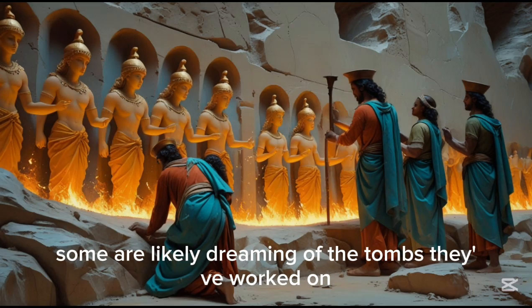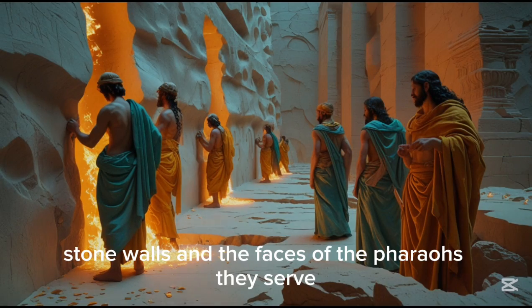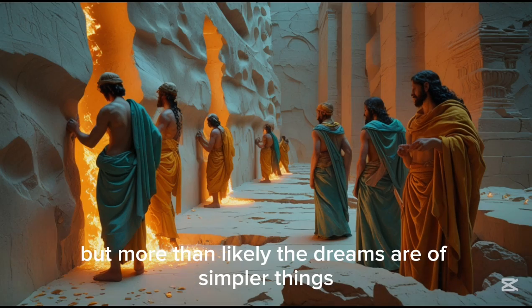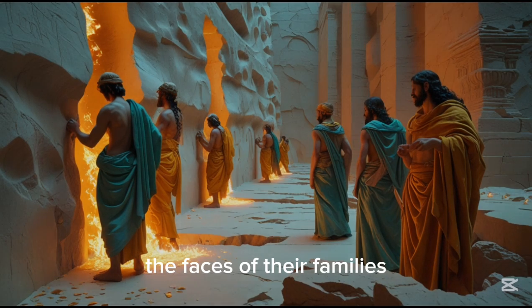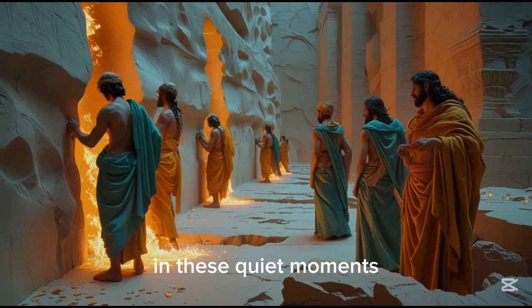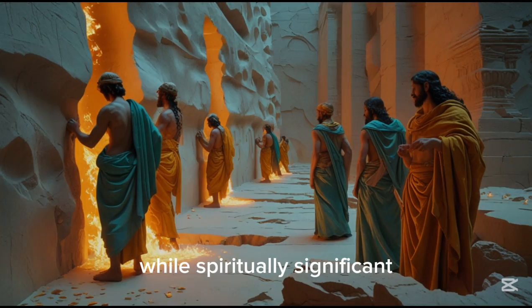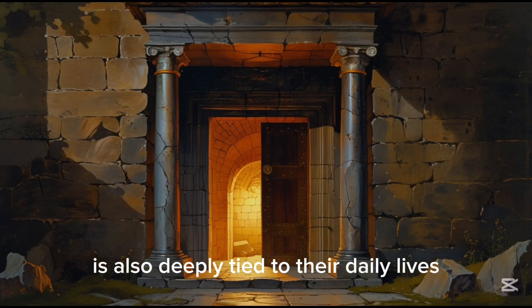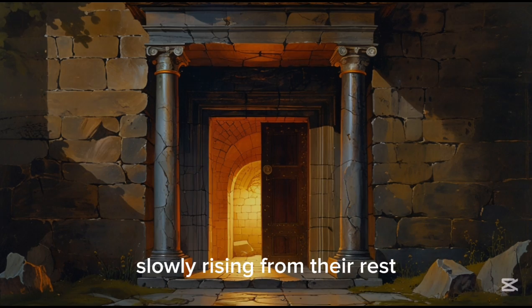Some are likely dreaming of the tombs they've worked on. Images of hieroglyphs, stone walls, and the faces of the pharaohs they serve. But more than likely, the dreams are of simpler things: children playing, fresh bread baking, the faces of their families. In these quiet moments, the workers are reminded that their labor, while spiritually significant, is also deeply tied to their daily lives.